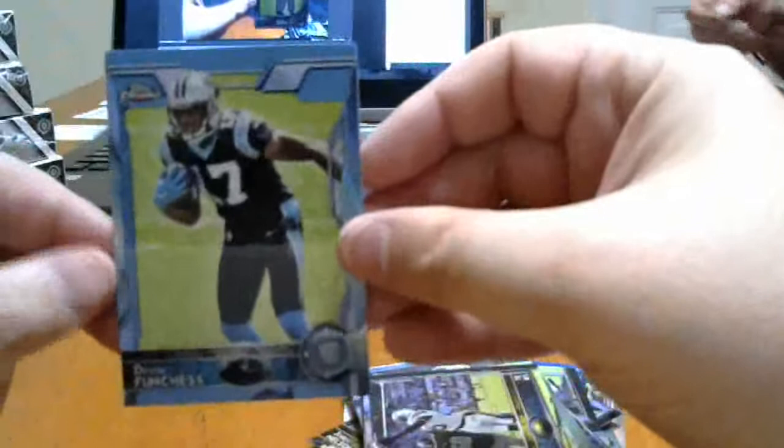Mike Davis, Greg Olson, Devonta Freeman, Ty Montgomery, Brett Hundley again, Percy Harvin, Julian Edelman, Dorial Green-Beckham super rookie, Ty Montgomery, Calvin Johnson, Antonio Gates. These are not numbered. They're pretty nice looking. They're blue wave. Devin Funchess rookie for the Carolina Panthers. They're non-numbered. Not numbered at all on these.